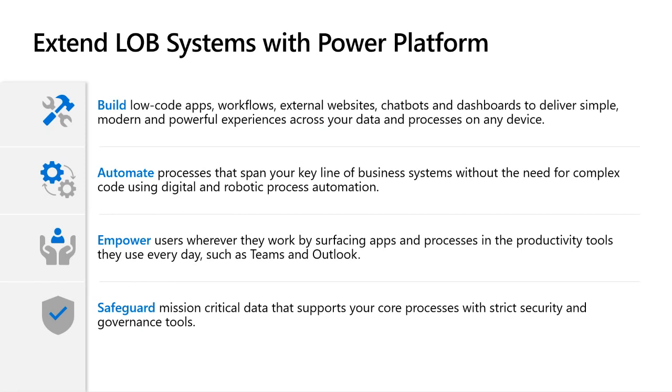And by the way, deliver that through a Teams UI experience. Wouldn't that be pretty useful in a tool people use every day? And finally, it allows you to leave those systems where they are and keep their data safeguarded. So your mission critical data isn't at risk of getting hacked into in any way. To support your core business processes with the security and the governance tools you have today, but accessing that data and giving people access to the different components of it people need to do their jobs.